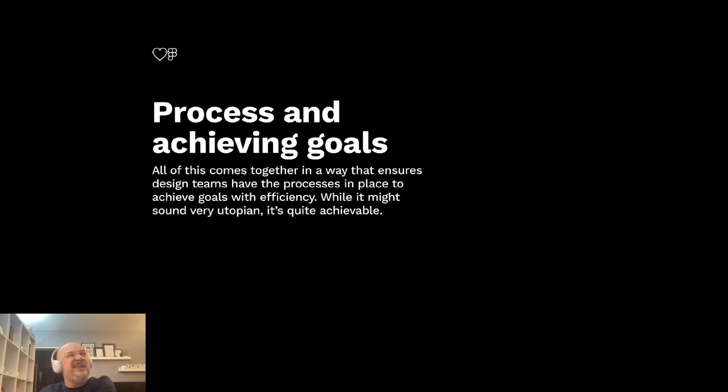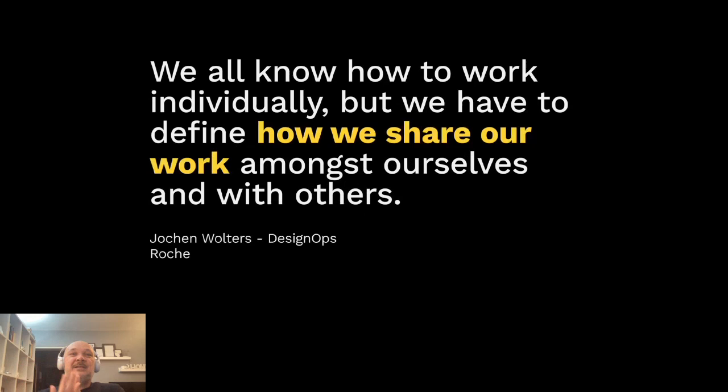The last one, process and achieving goals, is a phase where all this comes together in a way that ensures design teams have the process in place in order to achieve their goals with more efficiency. But there's this phrase, I heard this a couple of years ago, not quite sure from whom it came, but they say strong opinions likely help. I will say the second quote is from Jochen Wolters, and he's a design ops person.